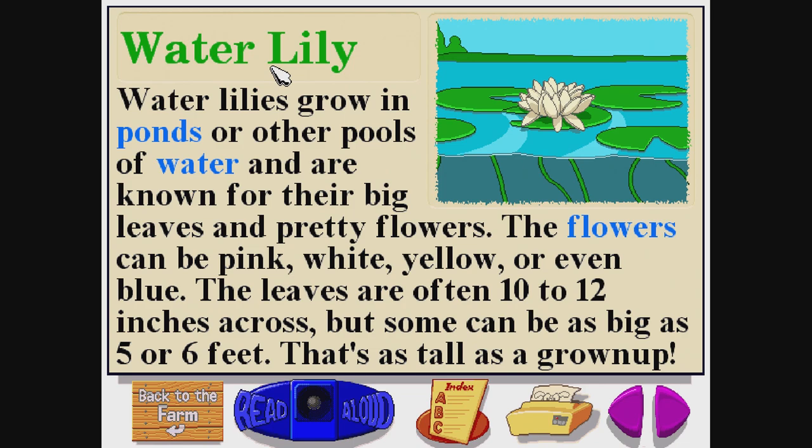Water lily. W-A-T-E-R-L-I-L-Y. Water lilies grow in ponds or other pools of water, and are known for their big leaves and pretty flowers. The flowers can be pink, white, yellow, or even blue. The leaves are often 10 to 12 inches across, but some can be as big as 5 or 6 feet. That's as tall as a grown-up.